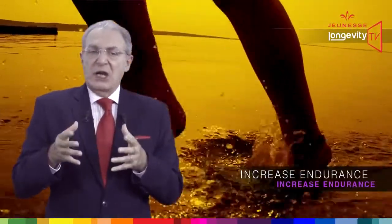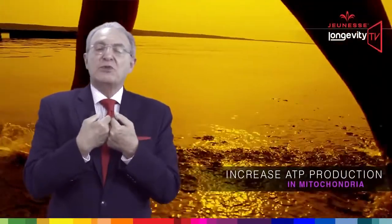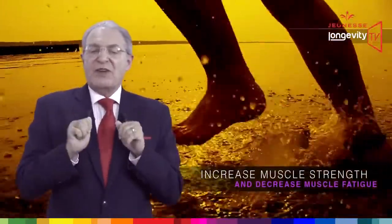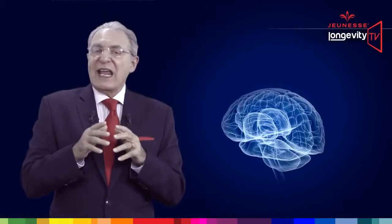So what are the health benefits of Reserve? Reserve increases endurance. Reserve increases the number of energy producing mitochondria in muscle cells. It also enhances muscle strength and reduces muscle fatigue along with improved coordination. Reserve enhances memory.